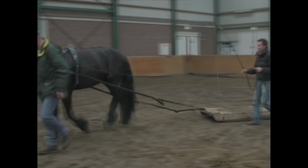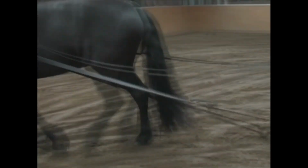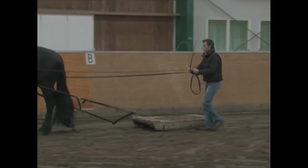However, be careful with young horses. It would be unwise to work on targeted collection exercises before the horse has reached 6 or 7 years of age.